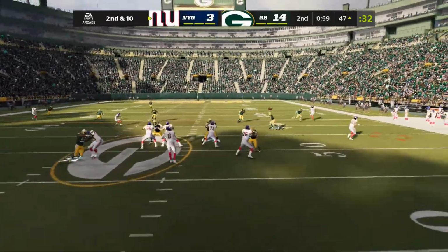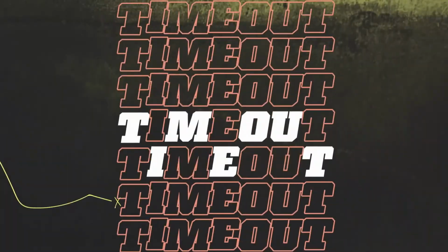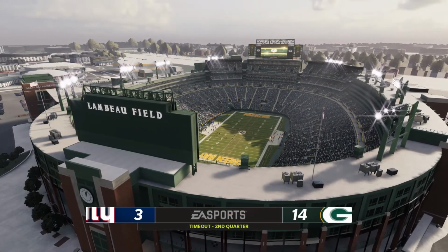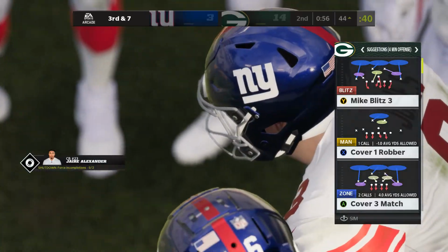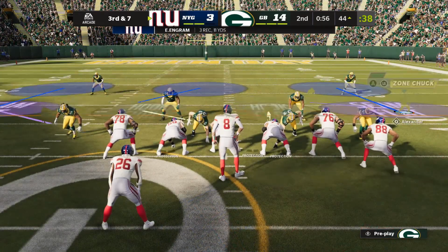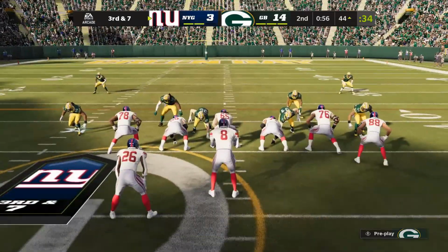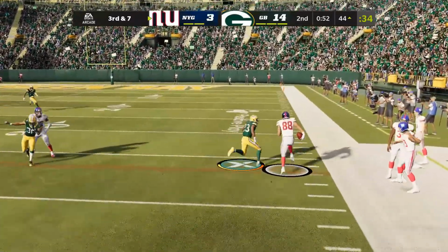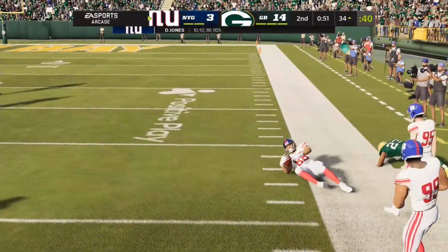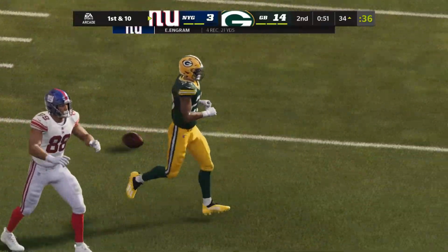On 2nd and 10, Jones finds his tight end Ingram. The Giants going to go ahead and use the first of their timeouts as the stoppage will come with a little under a minute to go in this first half. And the line to gain here is the 37 on 3rd down. Back to throw again. He targets Ingram for another grab. And he gets this down inside the 35 before going out of bounds.